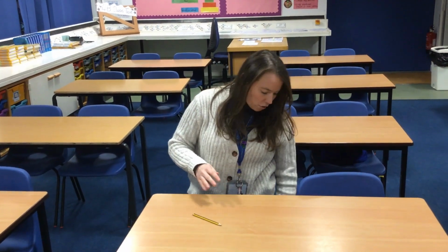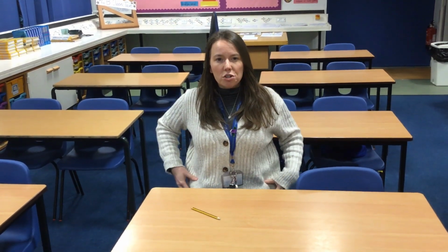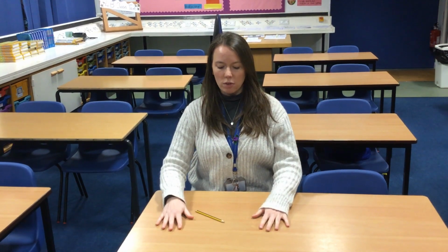You also need to make sure you're in your super sitting positions for handwriting. So you need to make sure the 4 legs of your chair are on the floor. You need to tuck your chair right under, have a nice straight back. Keep your hands on the table with your pencil in your writing hand. If you need to lean over a little bit, that's absolutely fine. But make sure you keep your bottom and the legs of your chair and your feet firmly on the ground. When you've done this, you'll be all good to go.